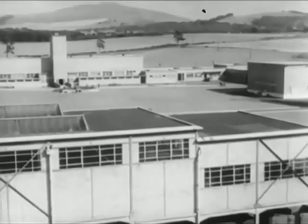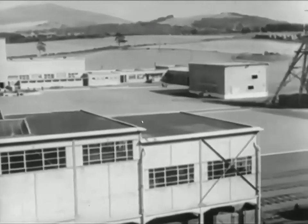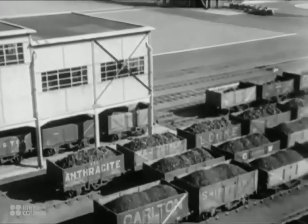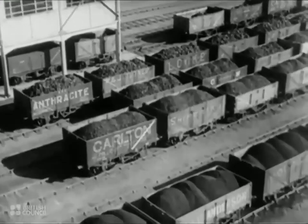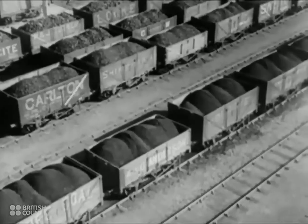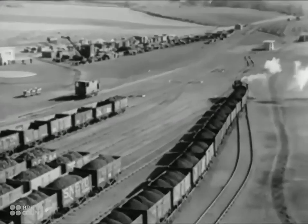Back at the screening plant lie wagons of coal sized and graded with care and precision. The rate of production is over 1,000 tons per day, but it is planned to raise and load 400 tons an hour just as easily. And all this is accomplished without spoiling the outline of the countryside.